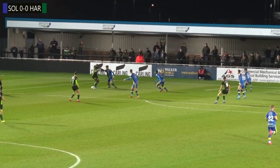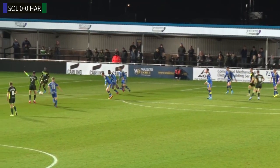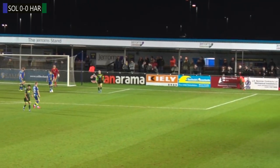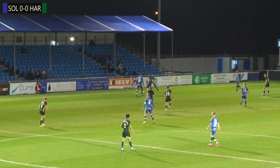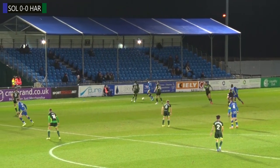And the Solihull defender, I think, was stuck between the two of them, not knowing whether to go to Harker or hang back. And unfortunately, the cross was just a little bit too high. But Hartlepool had got overload there at the back post. And I think it was more an appeal from the crowd than anything. I didn't see any Hartlepool player asking for it.